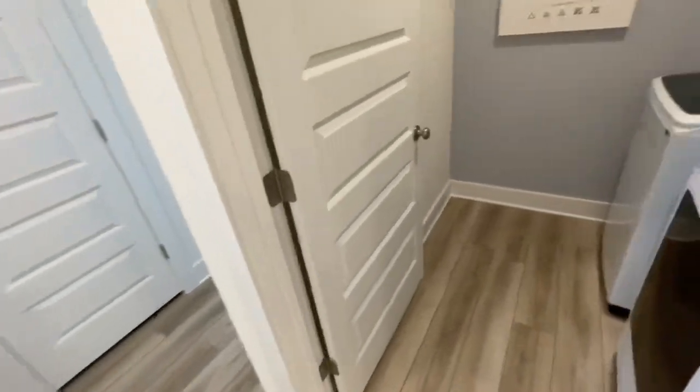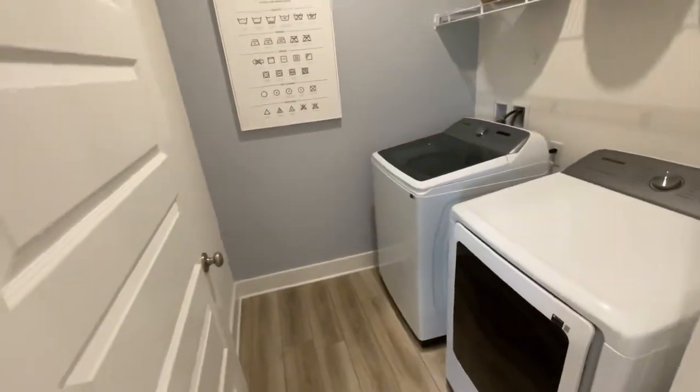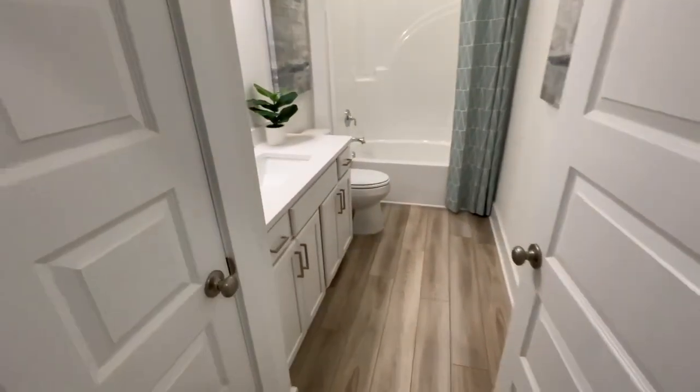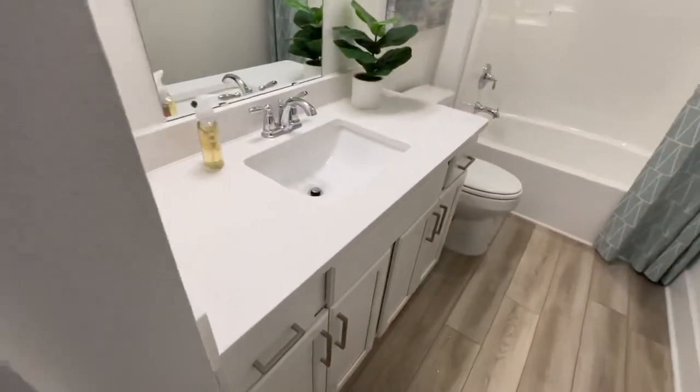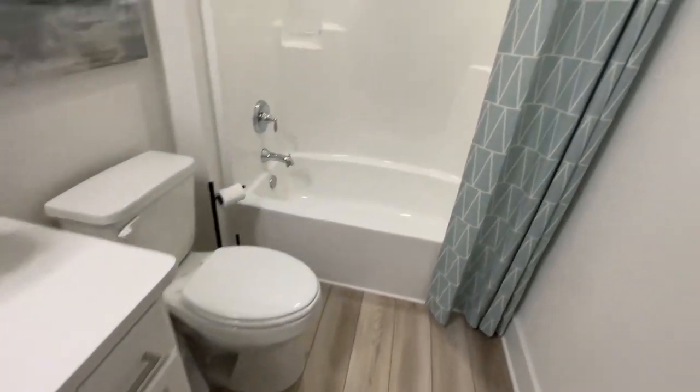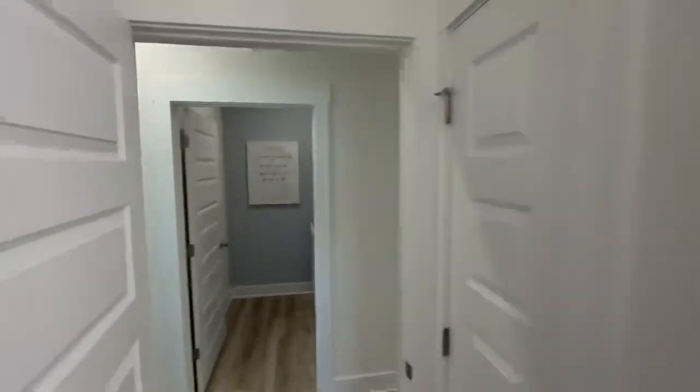Off to the left, you've got a laundry room here for your washer and dryer. Really big laundry room. And you can shut that off with the door so you don't have to hear it. You've got a bathroom here with a pantry, and then single sink, plenty of storage, nice shower. If you'll notice these tall, tall ceilings, I really like that. We've got a closet here, like a coat closet.